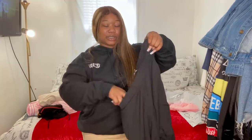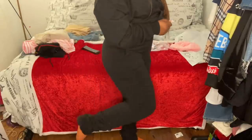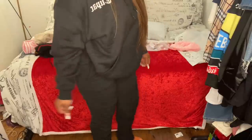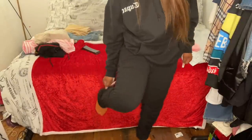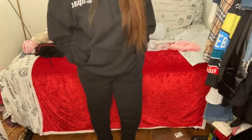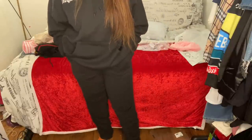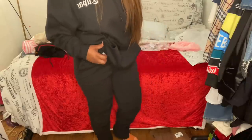So let me go ahead and just try these on fully. So this is what they look like. These are actually really cute. And with this hoodie, the hoodie is lit. These are really cute. They are really comfortable. Like, oh my goodness, they are really comfortable. But yes, I love these pants.